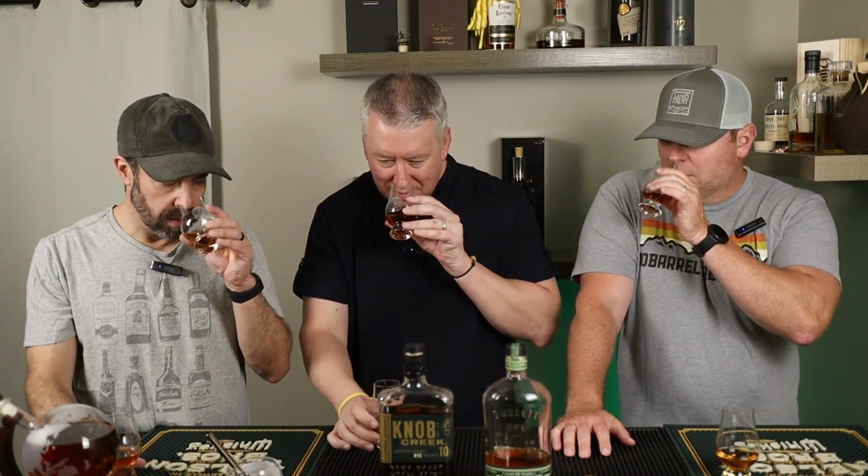This has a sweeter nose, great. The Knob, if this truly is the Knob Creek, has a much sweeter nose, a little mellower. Even though you smell the Bulleit, it has that more aggressive rye, the 95.5, but even at the higher proof it doesn't smell like it. God, that's a great nose on the left. It's going to be a fun infinity pour.